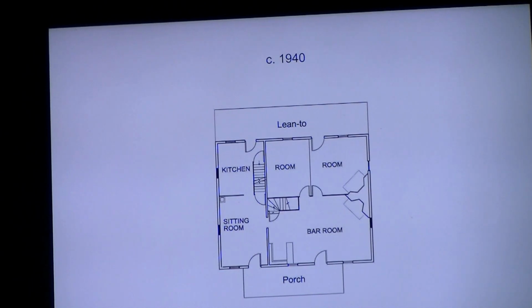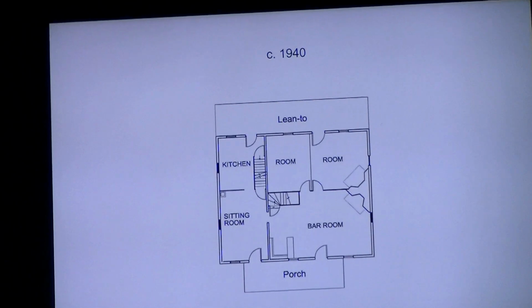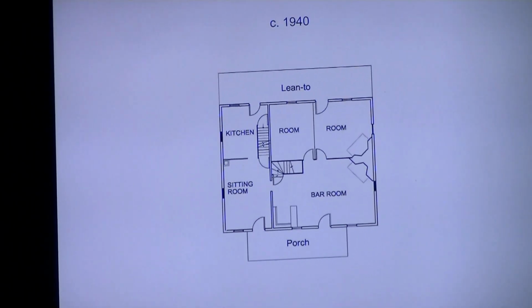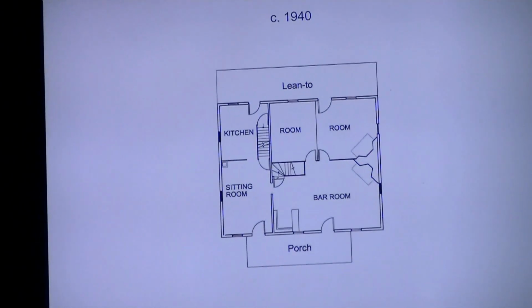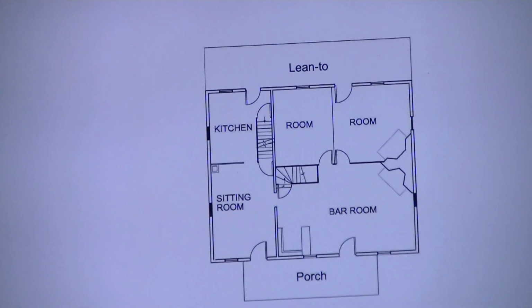Then what happens in the 1940s, I told you before, Mike's eyes were better than mine, and he saw that there was a lean-to on the back. And so, which by the time the Peters were here was actually part of their kitchen. You can see there are two rooms in the back. This doesn't work, this thing. But they were the dining rooms. You didn't eat at the bar. It wasn't like whatever kind of bar you go to eat today. You didn't eat at the bar. So there were two rooms.